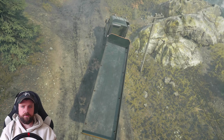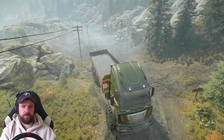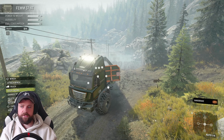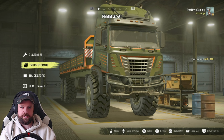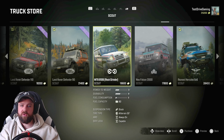Beautiful. Well, it copes really well with that piece of mud. Actually, there's quite a lot of trucks that I usually get stuck down there, but that is going to do it for the first truck. So let's head back into the store and let's talk about truck number 2 included in the season 12 update. That is going to be the MTB 8106 rock grinder.